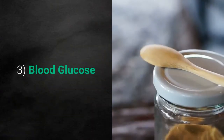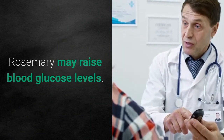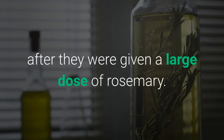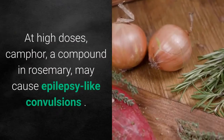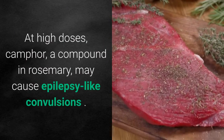3. Blood glucose. Rosemary may raise blood glucose levels. Rabbits with induced diabetes increased glucose levels by 55% in 2 hours after they were given a large dose of rosemary. 4. Convulsions. At high doses, camphor, a compound in rosemary, may cause epilepsy-like convulsions.